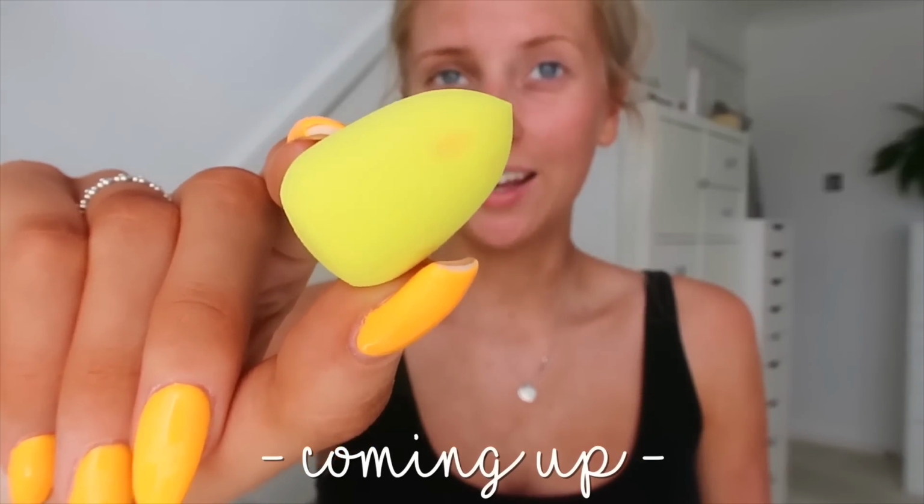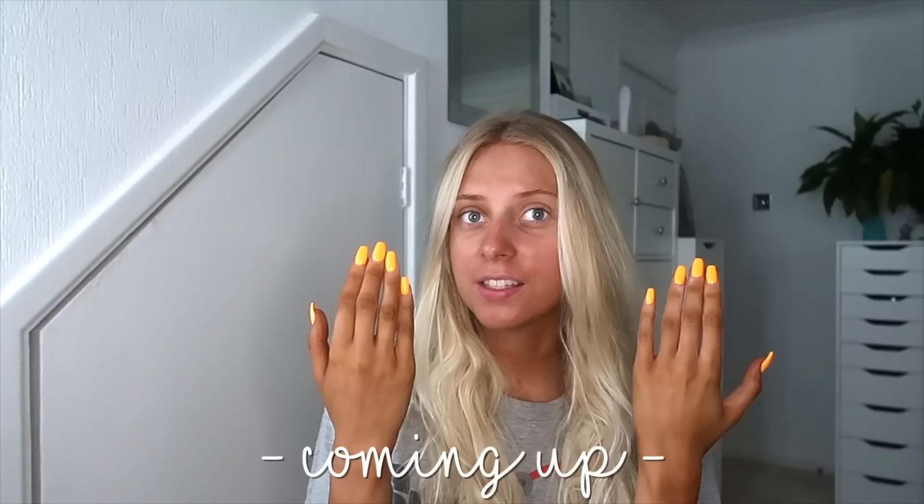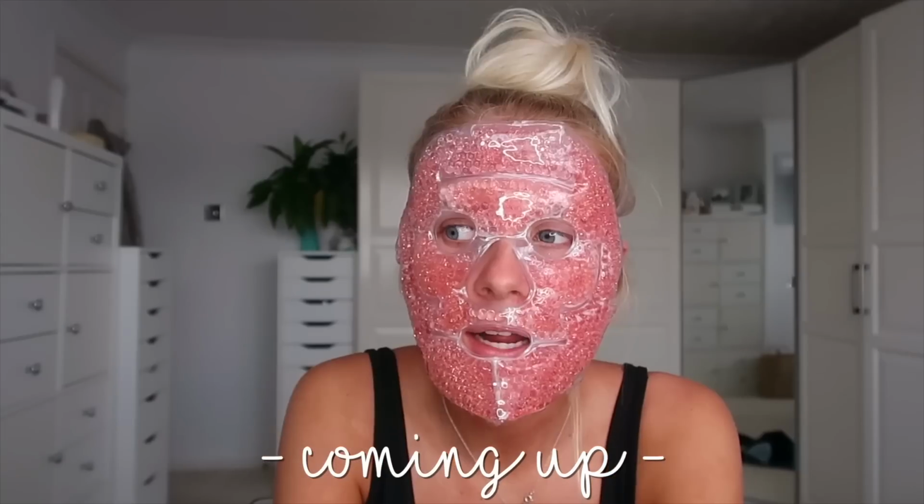That is definitely makeup on this unused beauty blender. Got a feeling that might be a bit much. It's tan. What the hell is this? I look terrifying.